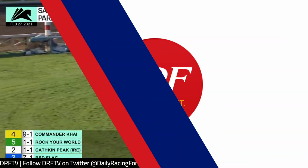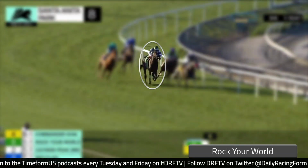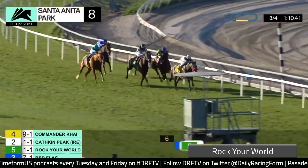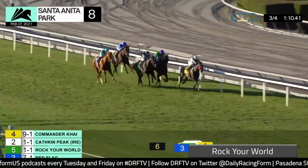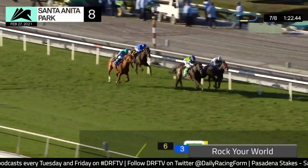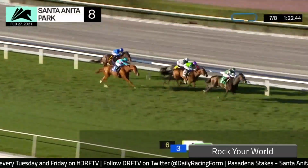3-year-olds on grass. Maybe the race has probably marginal significance this year, but you never really know. Do you remember what happened 1 year ago in the Pasadena? Let's take a quick peek at the stretch run of the 2021 Pasadena Stakes and see if you recognize the silks on the winner. He's going to come up 3 wide on the outside. Kath Can Peak 2 wide is going to try to bull his way through, but 3 wide in the Rona silks, that is none other than Rock Your World, making his second career start and kicking away impressively through the lane.